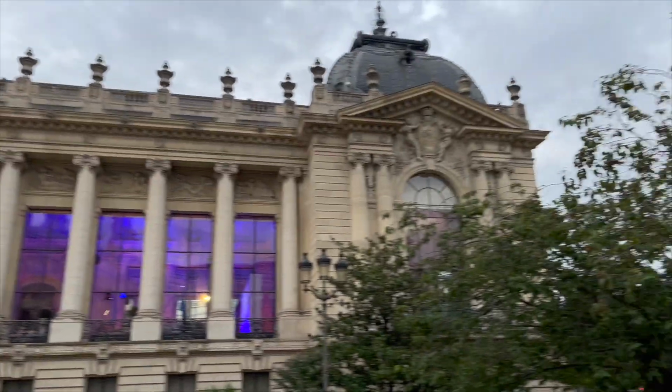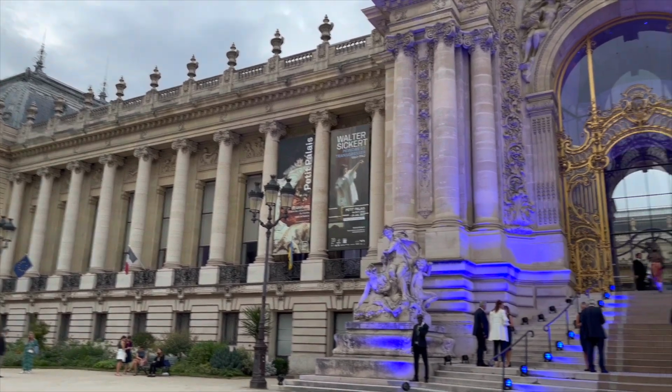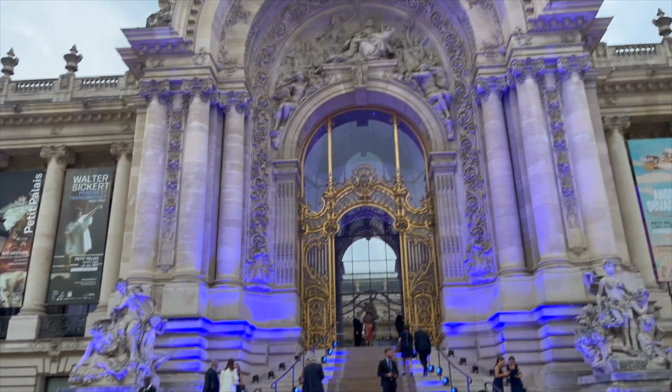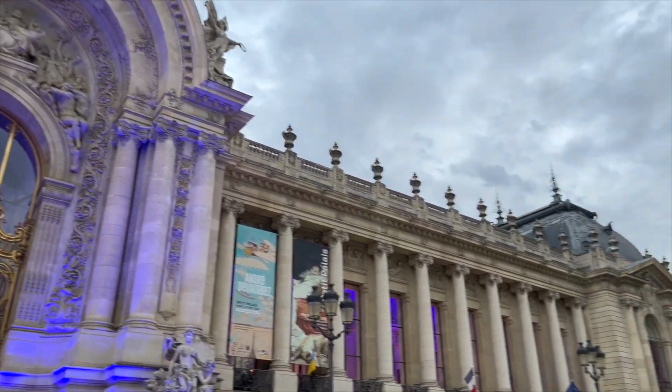So I spent a lot of time there while Santosh was making pictures of the bridge. And to watch the show that was going on there, all these beautifully, smartly dressed people were getting out of their cars and entering the building. It was quite a sight.